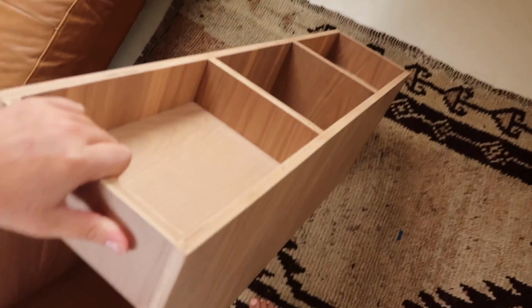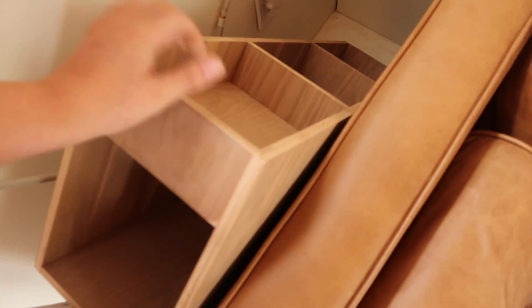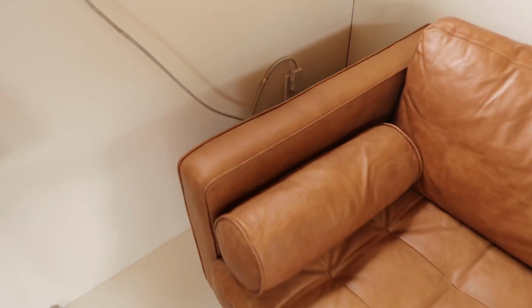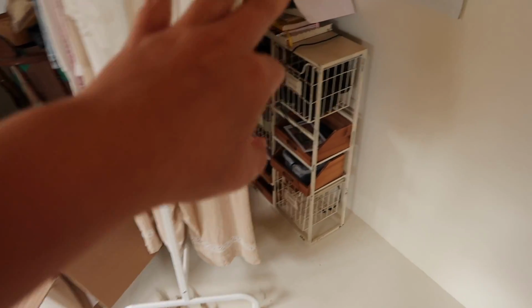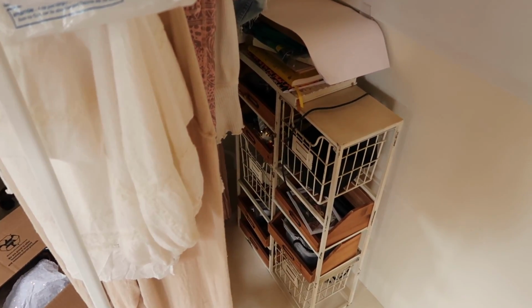So I'm thinking, it's hard to do with one hand, of putting it right in here beside the couch, because it's the perfect size. Voila, you'll never see it. Perfect. So I'm thinking about moving all of the stuff that's in here and putting it there so it's accessible, and then putting this in the storage little area.